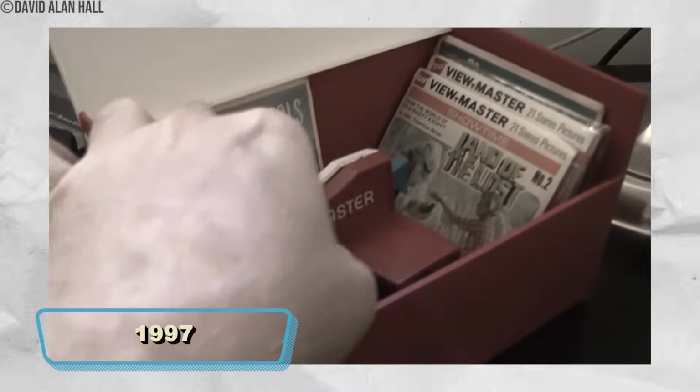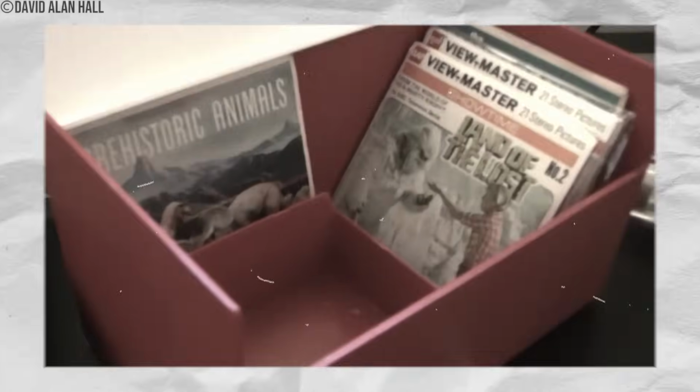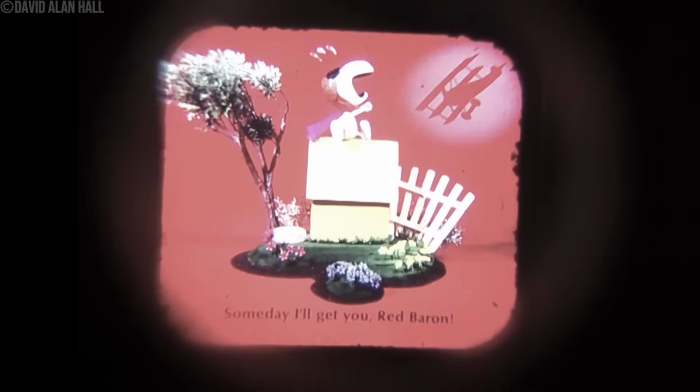Sadly, it couldn't compete with flashy new electronic toys. By the 1990s, video games took over, and Viewmaster lost its magic. Mattel bought it in 1997, turning it into a preschool toy. It's not the same, but hey, it certainly had a great run.